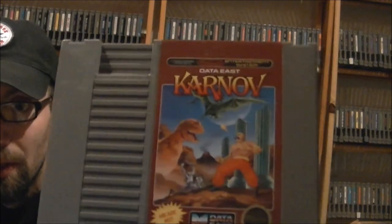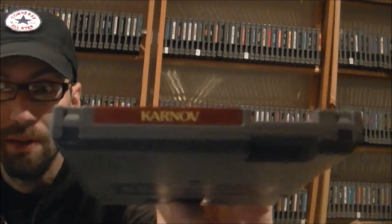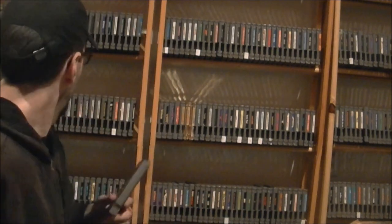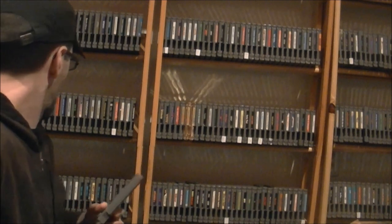Again, this was $3. And that is Karnov by Data East. It's a classic. A lot of people already have this game in their collections. I just, for some reason, never picked it up. Pretty common, but just nice to find when I need it. This game, I could have sworn I had this game. And, let's see. No. Doesn't look like it's on my shelf, so I guess I didn't pick that up.